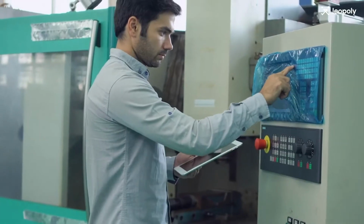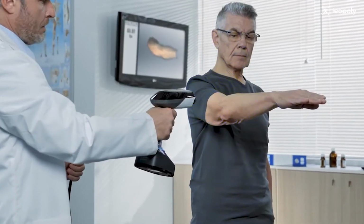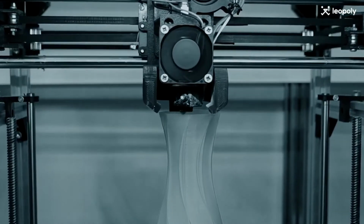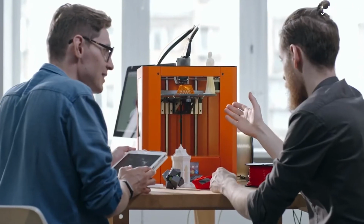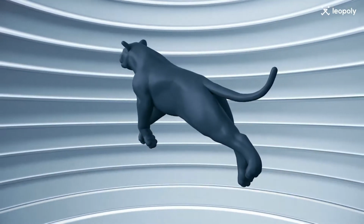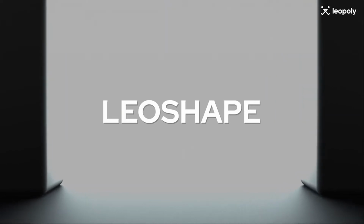For instance, manual labor has increased in several areas of production. Expertise in 3D modeling, materials science, and 3D printing optimization have become vital. Our team recognizes these various challenges and has worked to develop a creative solution to streamline the process of 3D manufacturing. Here at Leopoly, we have developed a smart CAD solution called LeoShape.